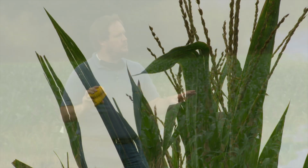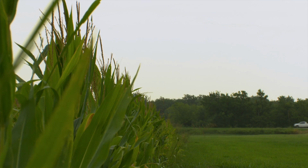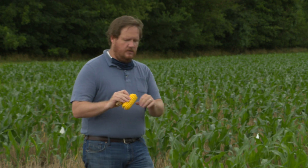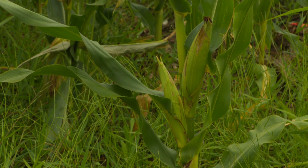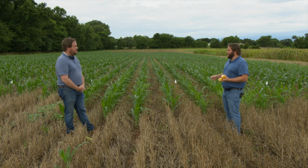From the time we dent to the time we reach black layer, which is what our actual maturity on corn is, is about 28 days. So we've got about 4 weeks, and it'll go down about a quarter each week. But it also tells us how much yield we have left in the field that we could lose. If we're just now at dent, we potentially could have 30% of the seed weight still to be filled. By the time we get to about a half to a quarter, we're looking at maybe 10 to 20%. That's still quite a lot to lose late season. So if we do have growers that are irrigating, remember, we need enough moisture to go all the way to black layer.